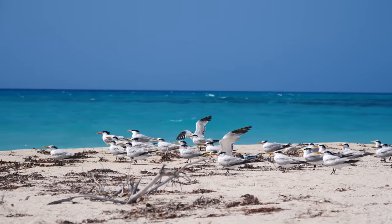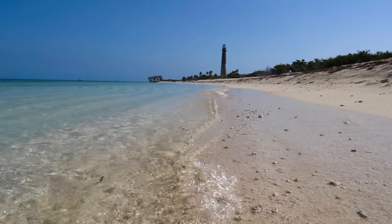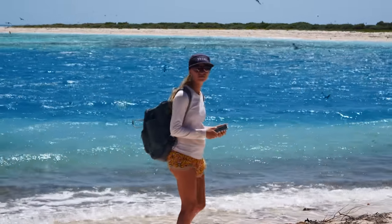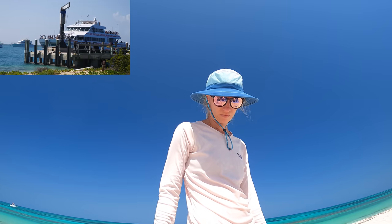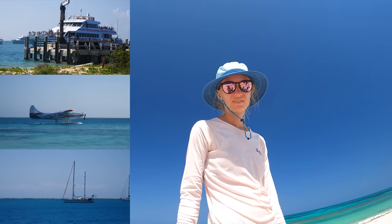It's really weird to think that this is actually in the US. I'm still trying to get adjusted to it because it's such a beautiful place. Not that there aren't beautiful places in the US, but there's just nobody here. It's like a Sunday when we're the only people on this beach. And it's not even that far from Key West. I mean, you do have to work to get out here, right? There's only the ferry, which is only here for a couple hours, the seaplane, and private boats. So probably the only people that can really come here are those with their own dinghies and private boats. Yeah.